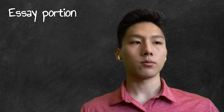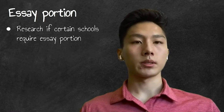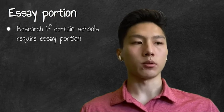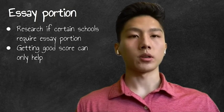Now, on the question of whether you should take the essay portion or not, the answer for both tests is not a clear-cut yes or no. This would fall on you to do specific research on if the schools you're interested in require or recommend you take the essay portion. Even if the school doesn't require it, but will still consider your essay score, getting a good score on the essay can only help your admission chances.